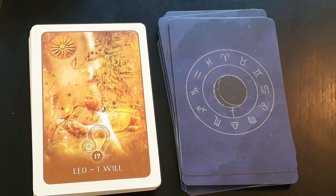Corresponding tarot card is Strength. Key ideas, the individual, creativity, play, children, the stage, standing out, and the heart.